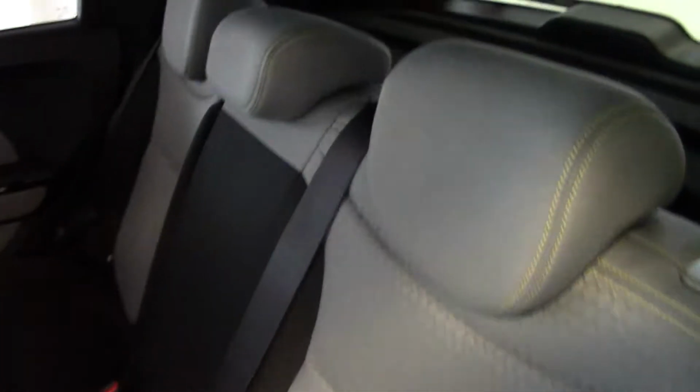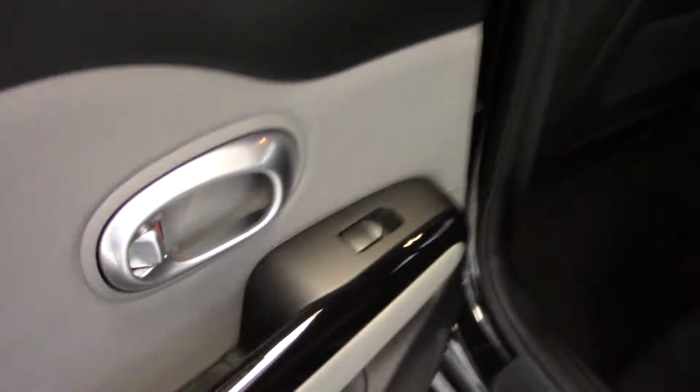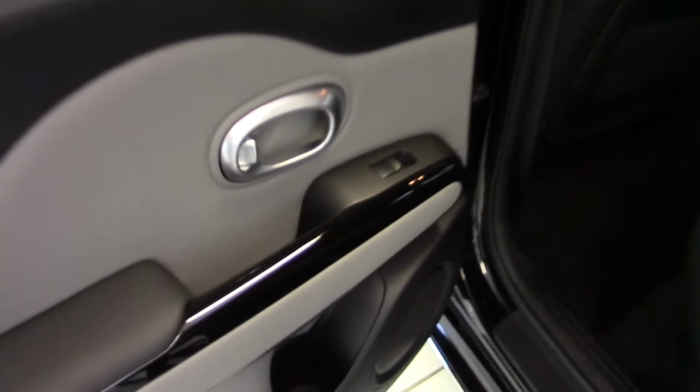Good amount of space in the back, full 5-seater vehicle of course, so we've got 3 adjustable head restraints. There are Isofix child seat fixing points in there. We've got a mesh map pocket here on the back of the passenger seat, and electric windows in the back as well.